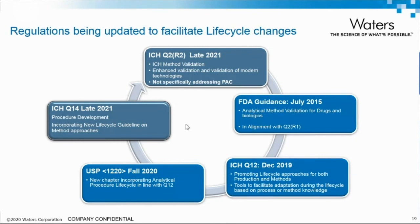And that's where I now hand over to Horacio Papa. We're very pleased to have him here to share his thoughts on these regulatory updates.